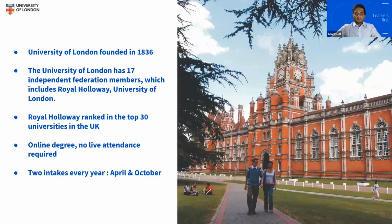The University of London was founded in 1836 and is one of the oldest and most prestigious universities in the UK. There are over 50,000 students in 180 plus countries studying 100 plus degrees, diplomas, and certificates. The program is led by academics at Royal Holloway's School of Business and Management, one of the 17 independent federation members of the University of London. Royal Holloway is ranked in the top 30 universities in the UK and the top 350 universities in the world for world-class research.